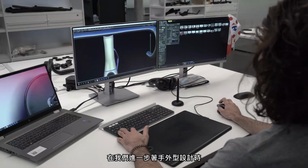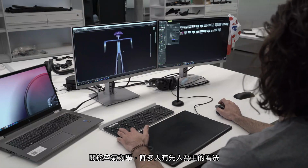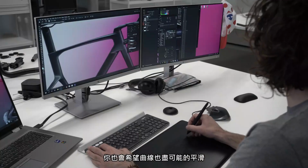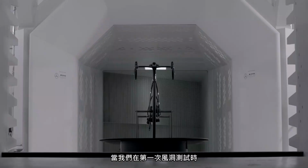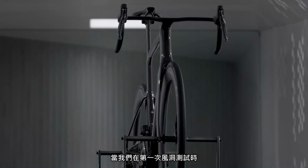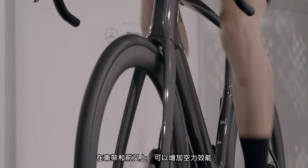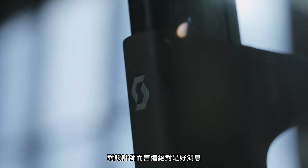When we really start working on the shape, there are certain aerodynamic rules which are pretty intuitive. So obviously you want to have as little frontal area as possible. You want to make the shapes as smooth as possible. And then there's other things which you find out during the process. So for instance, when we did the first aerodynamic tests, we saw that actually increasing the tire clearance to the frame and to the fork improved the performance. So this was pretty interesting, and it also led to actually new proportions and new shapes, which is always a good thing for a designer.